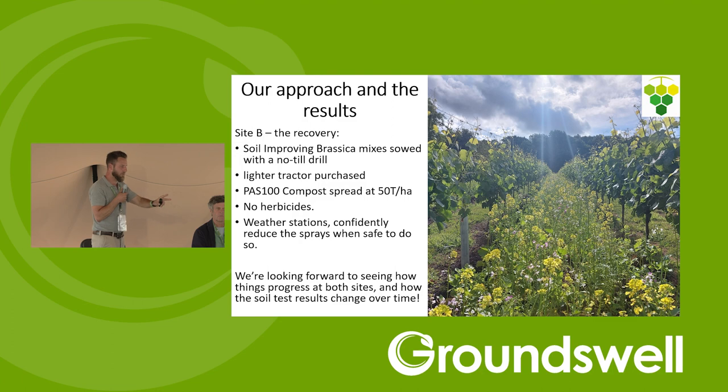So this was just a case study of two sites, but actually we managed so many that we've tested this on others, and we've always found that the sites that we're managing regeneratively have got a higher and more consistent yield, more importantly with better flavor, so wines that people actually want to buy, and their input costs are actually reduced.